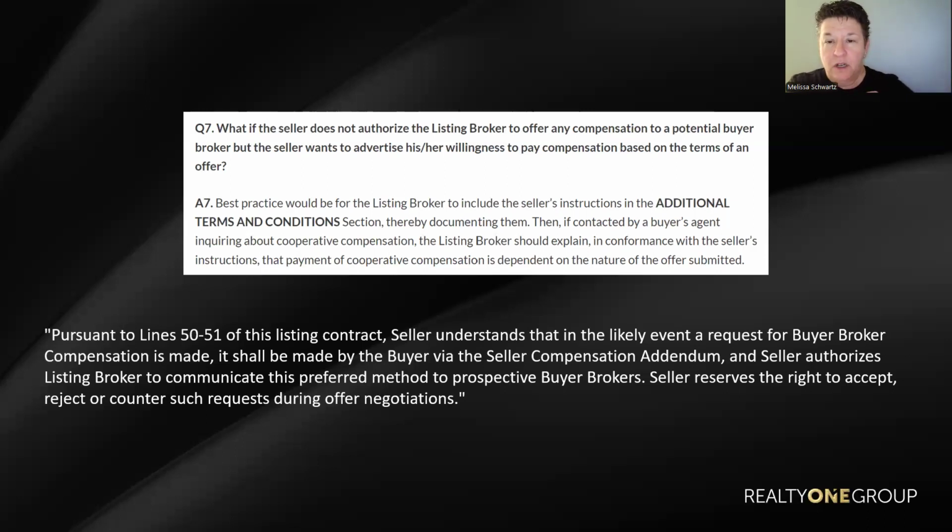Okay. Now, just so everybody in Realty One Group knows, Ron Copus, our designated broker, has given the thumbs up on this method of using this pursuant to lines 50 to 51. He's totally fine with that. Leave it blank, use the language in the additional terms and conditions. Do not use TBD. We don't want any conflicting messages like NA. It becomes dangerous when you put it in a contract, because what exactly are you implying? Better to leave it blank and then address it in additional terms and conditions. Don't leave it blank and not say anything, right? Does that make sense? You need to comment on it.